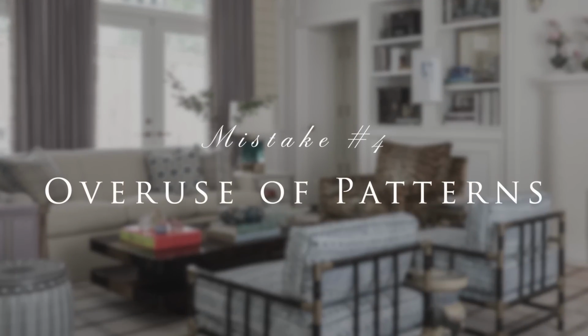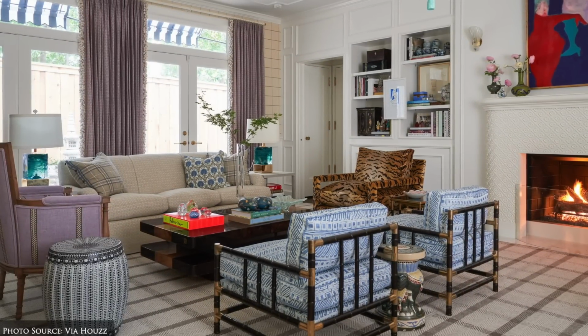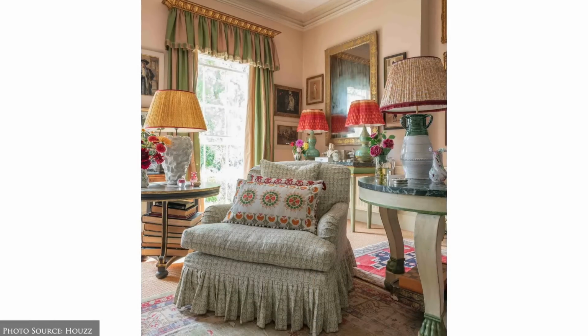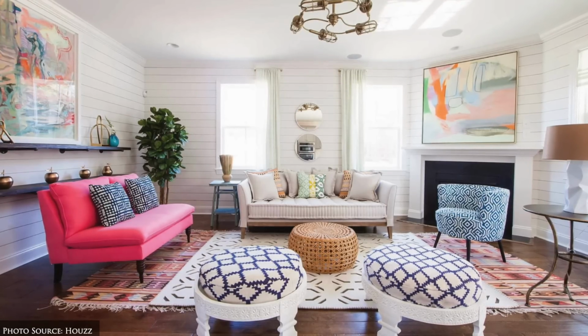Design mistake number 4, overuse of patterns. Next, using too many patterns in a room can create a chaotic and overwhelming effect. While patterns can add interest and personality, excessive use, especially if they're all of the same scale, can clash and disrupt the harmony of your space.